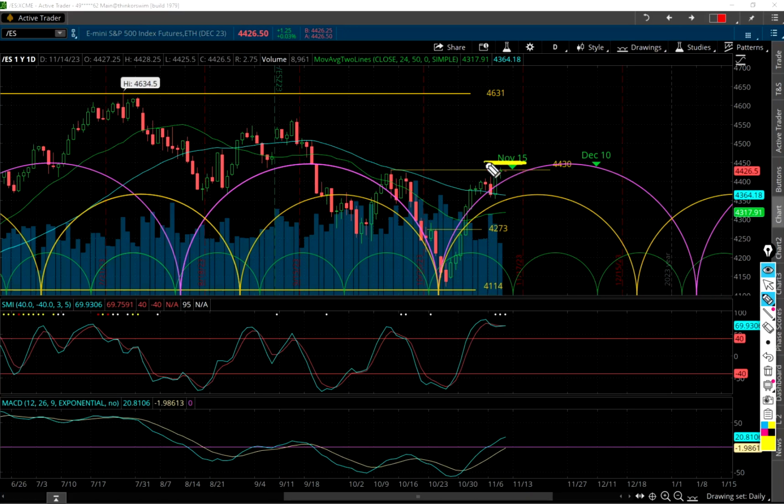if it gets above that 45.50, then I think you're going to see 4,500 pretty easy. This whole area up in here, all of this is probably going to happen. All up into this area, right around there, just above 4,500 is the next resistance.